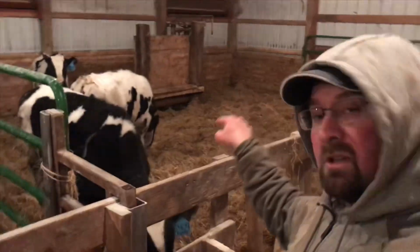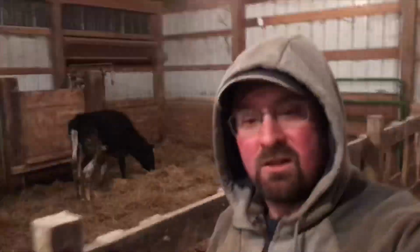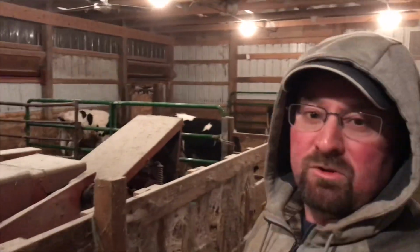Okay, got these guys. These guys are all bedded and they're happy. They got a square bale of alfalfa hay for them to eat. So they're bedded and they're happy. And so I gotta go milk cows. Those guys over there are going to be some happy campers tonight.